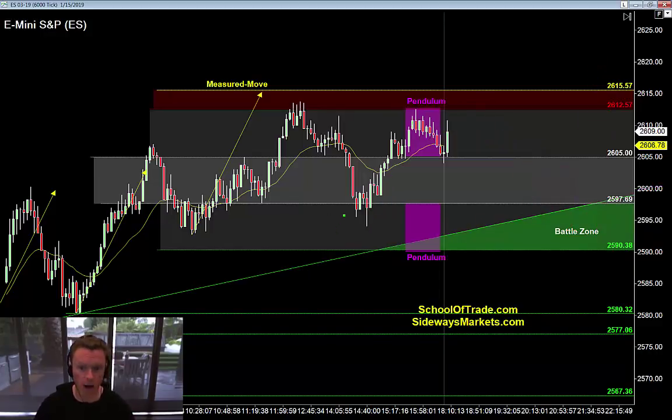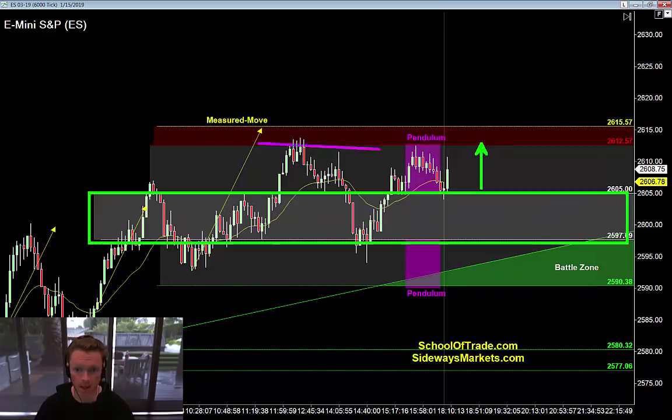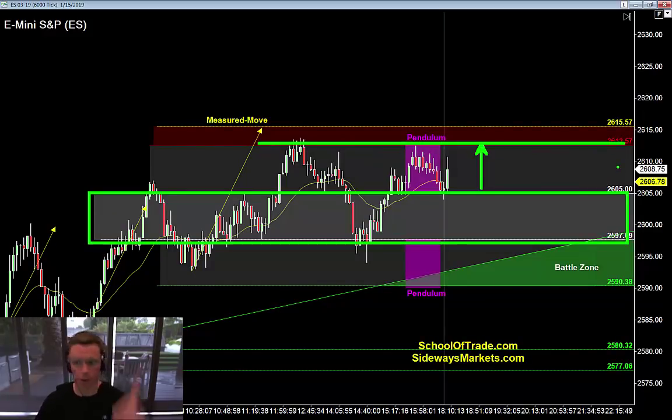Now, one more thing. What if it goes higher? How do we trade it? What do we need? Well, first of all, I've got to break free of this range expansion. In order for me to be confident to buy this market, I've got to really push through this 2615 area. I've got to get through that measured move.